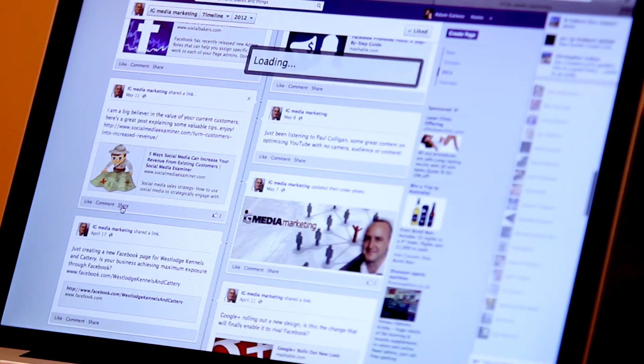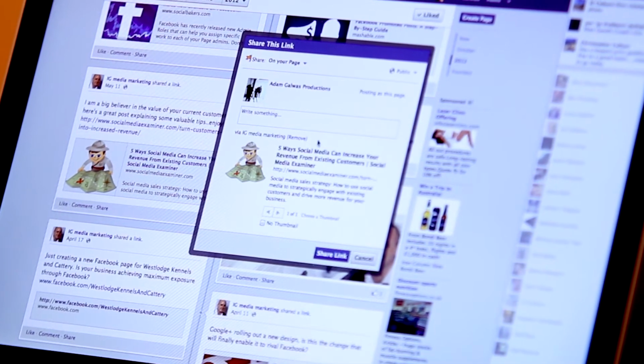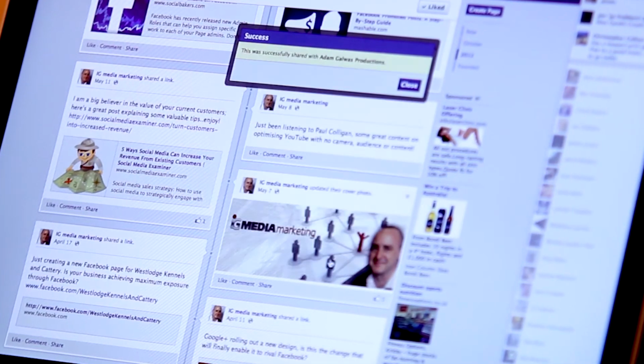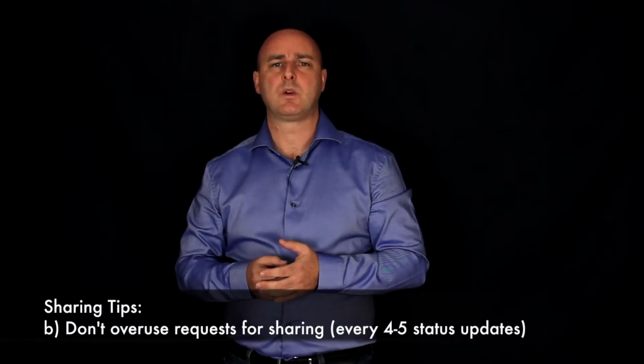Okay, so now we're counting down, and the number one strategy is sharing. Social media marketing done right takes time, and it does take effort and also patience. However, getting others to share your content is one of the best tactics for increasing traffic and also boosting sales. It's also very rewarding to see your content being shared publicly, getting published on worthy sites. As we mentioned earlier, give clear call to actions, but just be careful that you don't overuse a request for sharing.